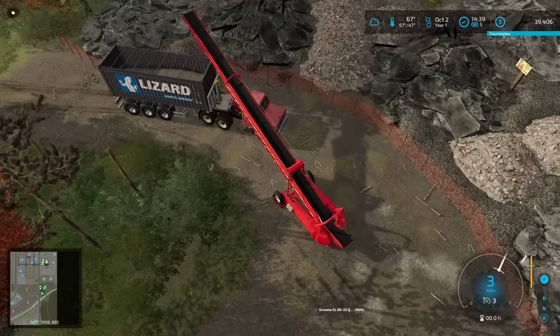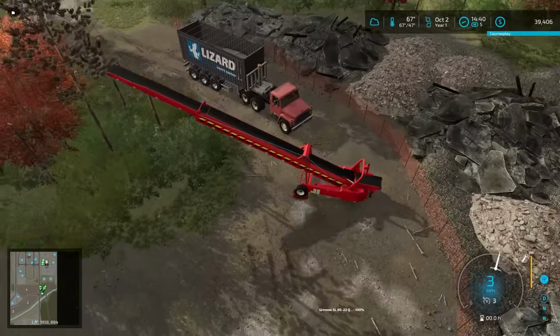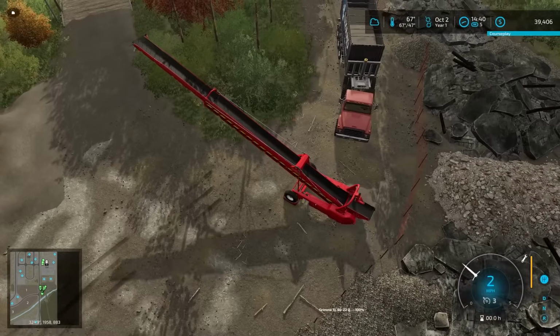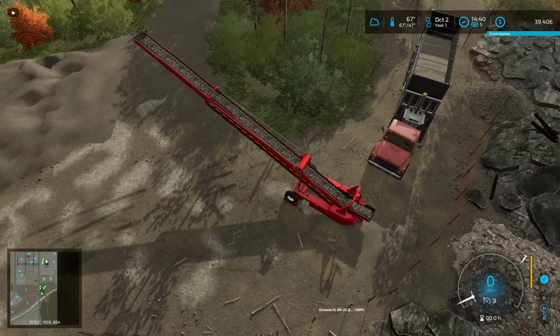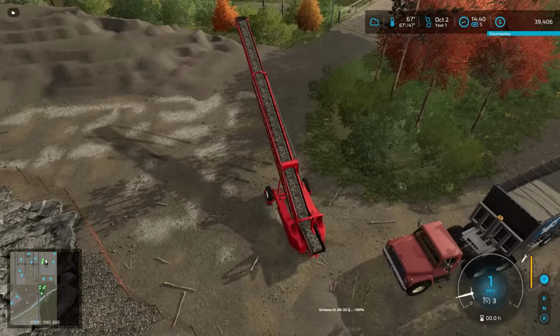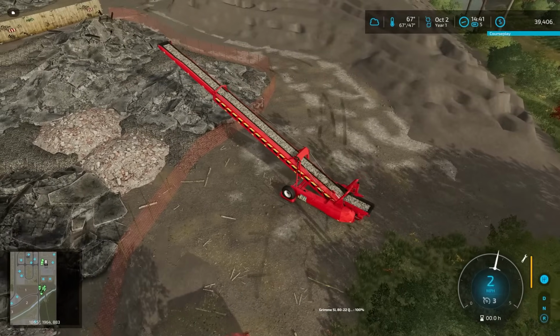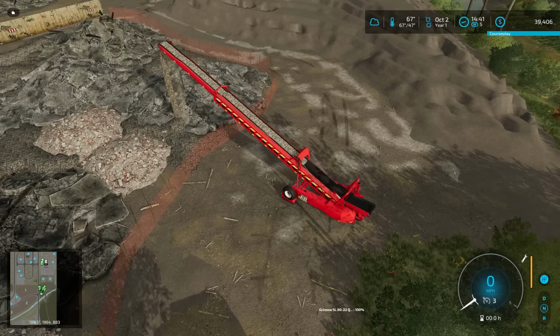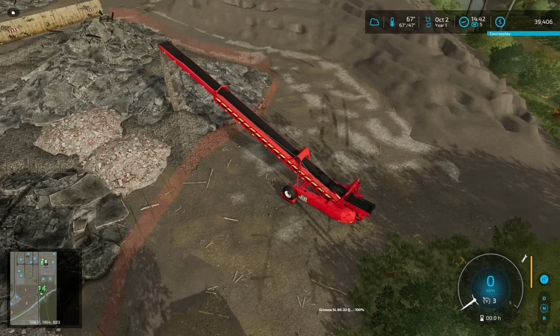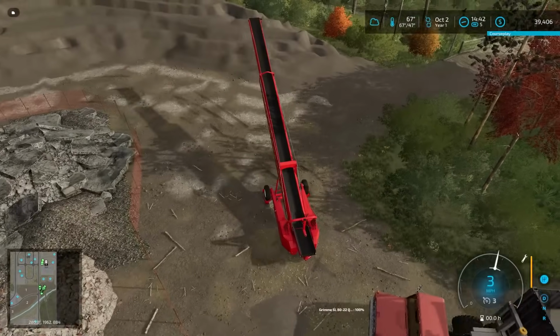Okay, let's see if we can grab this little bit of dirt here, since that's closest. Nope. Grabbed rocks. Darn it. You know, it was a risk. Let's put these rocks back over there. There we go. Oh, what a pain. Well, I'd say that, but it's actually really not. It's actually really easy to use for the most part.